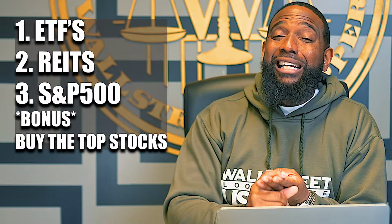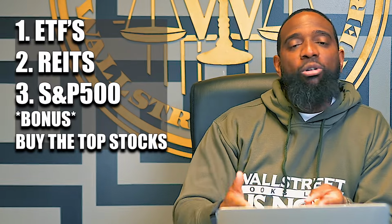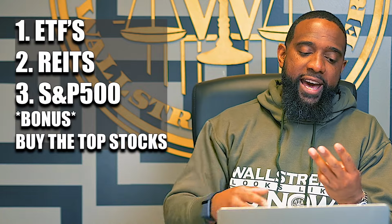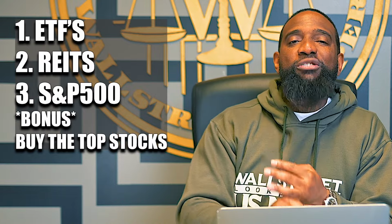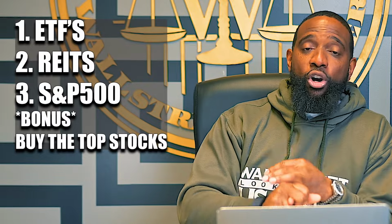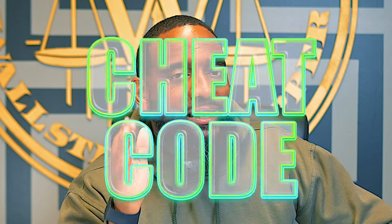#3, just buying the entire stock market as a whole. The VOO or the SPY. The VOO is actually going to have a lower expense ratio because it's by Vanguard. And lastly, we talk about you just buying stock in the top 10 companies on the market. That's a great way for you to start in the game. But also, let me say something to you. Here's a cheat code. If you buy an ETF, the ETF will also tell you the top holdings in that ETF. That can also be a cheat code for you.